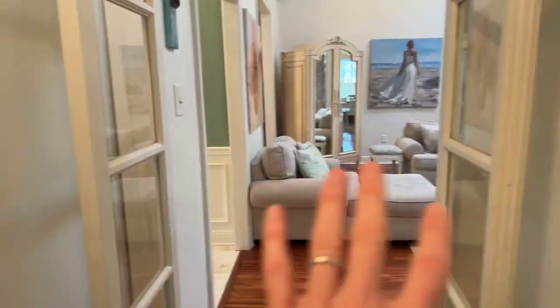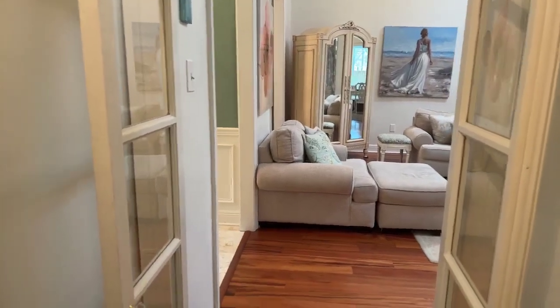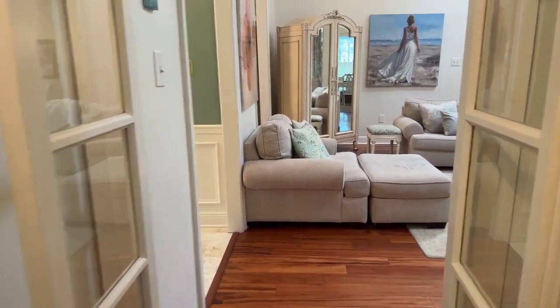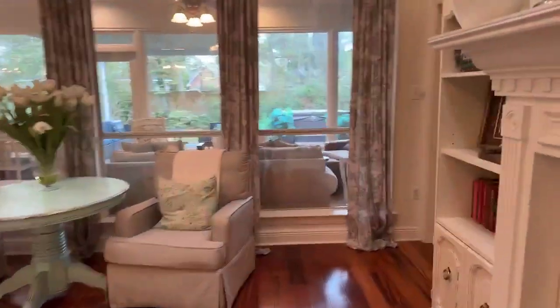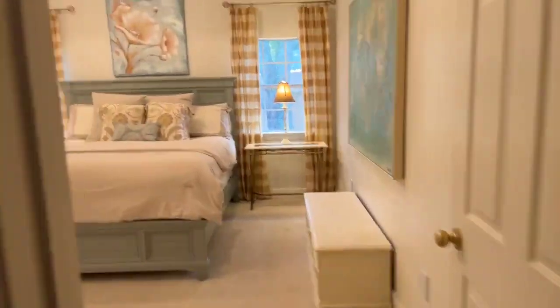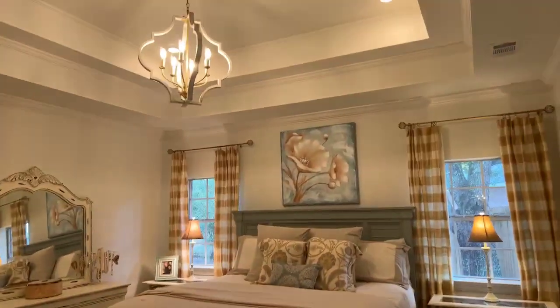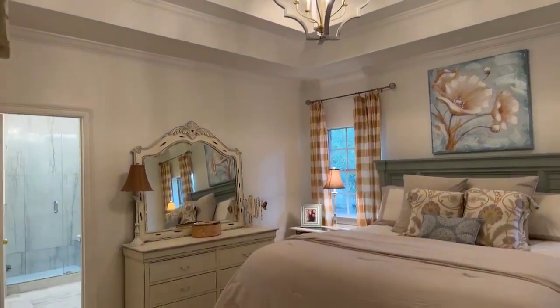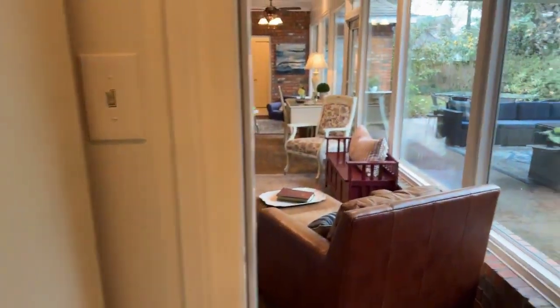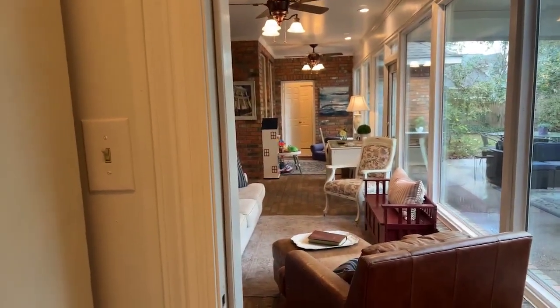Linen closet. And then you can close this area off. These will shut the kids in or whoever else is staying on this side. And you can come out here, loop around to the master suite. Double tray ceiling, recessed lights. Now this right here, this is the door that goes out to the sunroom. There's another way to get out there too, through the living room, as we saw, but this is an extra entrance.